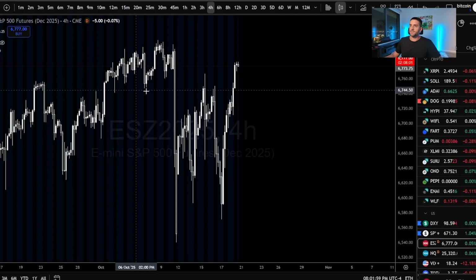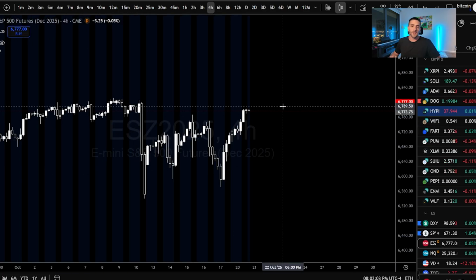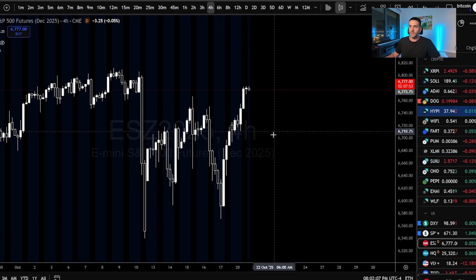Take a look at the S&P 500. We've had a nice squeeze, a nice bounce recently. That is a bullish sign to see, but is this just a dead cat bounce? Are we going to reject again?